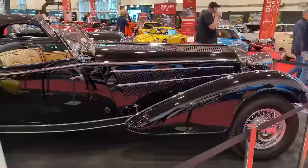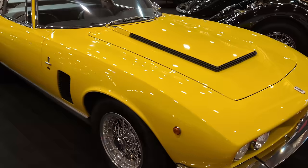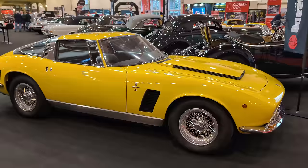What a car. So next up is a 1969 Isogrifo 7-liter with the pizza box intake there. Price on request, bright vibrant yellow.